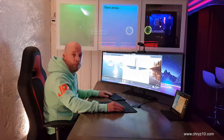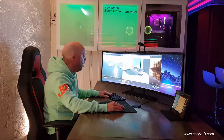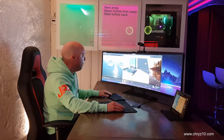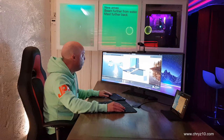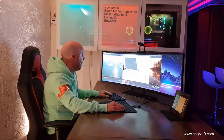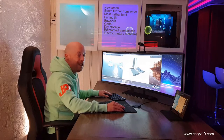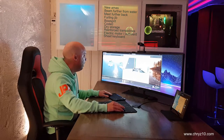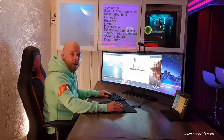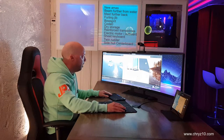I have lifted up the beams a bit to not splash in the water. Also, I have moved the mast a bit aft, added the new furling jib, bowsprit, and a lot of things with the boat itself in real life, and I have put in here now as well, twin rudder, centerboard on the side, and other things.